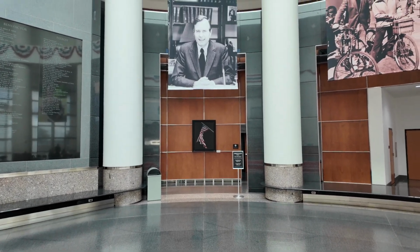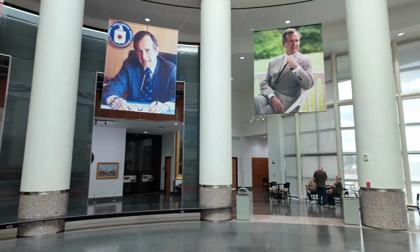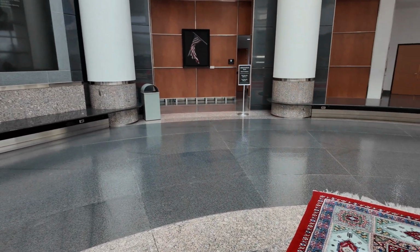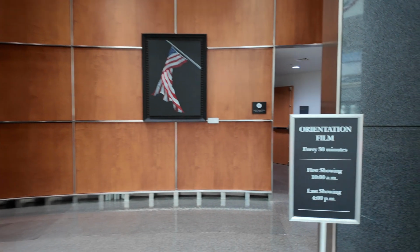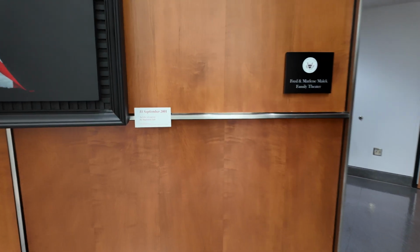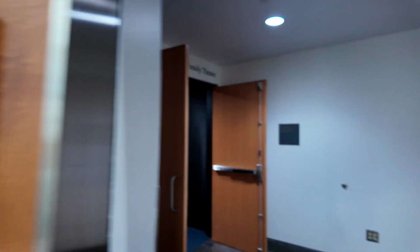So we're in the rotunda. Unlike the George Bush exhibit yesterday, his son's, this is not a very technical rotunda. Yesterday it was very technical, meaning it was all screens and stuff like that. This is not technical at all. It's a very basic presidential rotunda. I really don't know what to expect here. They do have a film showing every 30 minutes. The last showing is at 4, so we could in theory watch that, but probably won't. Acrylic on canvas, things like that.